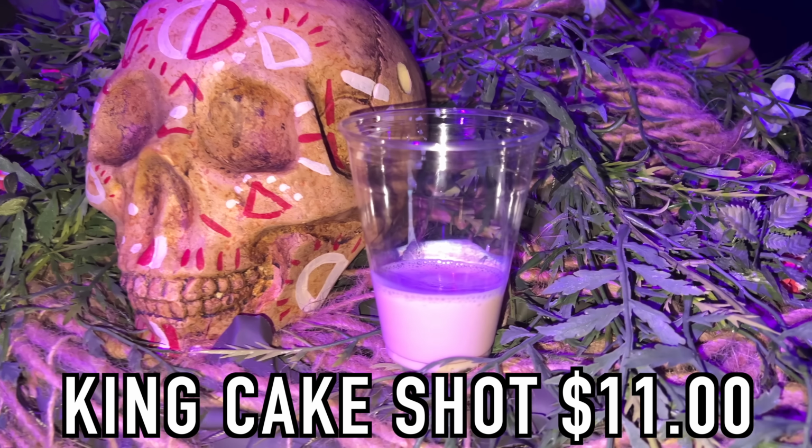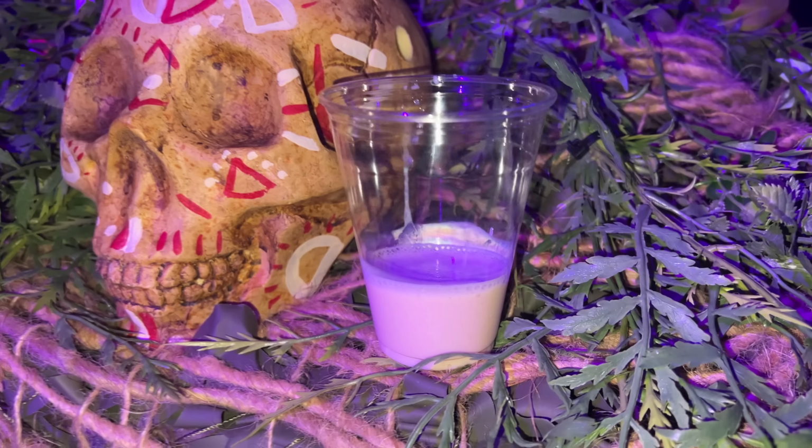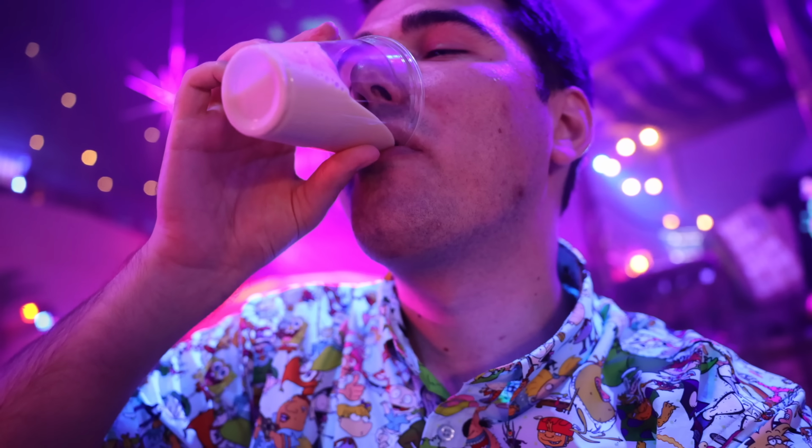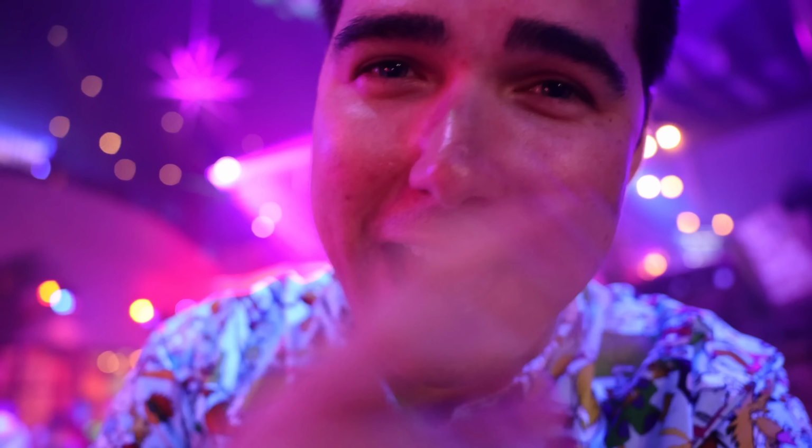Solid little drink. Gonna try something new. We're about to have a King's Cake shot. It's gonna be Fireball, Bailey's, and Rum Chata. You gotta ask your bartender for it. It's not on the normal menu. That's wonderful. 10 out of 10, creamy, a little bit of heat from that Fireball. That's a Mardi Gras party in your mouth. It's a must.